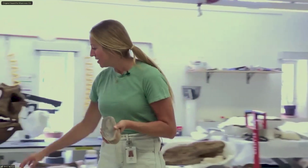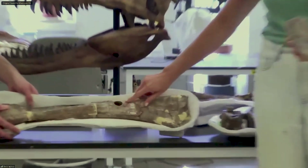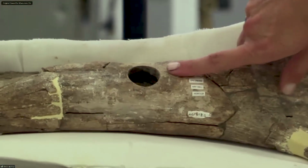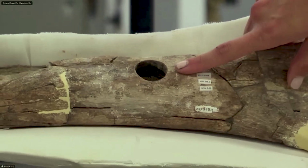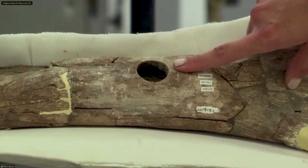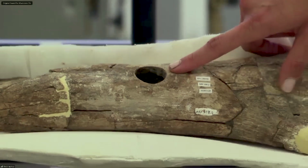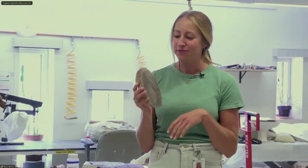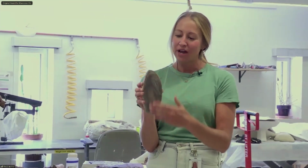So if you come over and take a peek at this fossil, you may notice that there's a perfect hole right here that is drilled in the side of this shin bone. So this is an example of how we take samples of dinosaur bone to better understand how old the dinosaur was when it died. What we can do is then take the piece of bone out. And so this is an example. It's not from T-Rex, but it's from one of its relatives. But we get what kind of looks like a tree cookie.